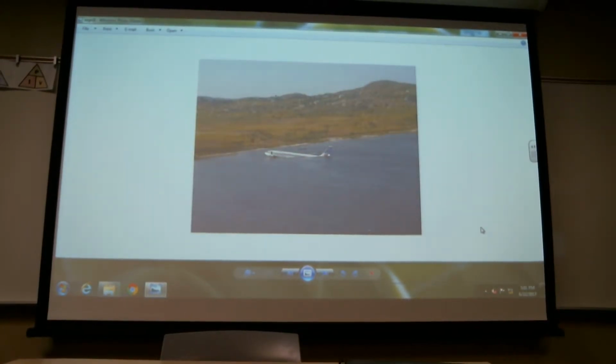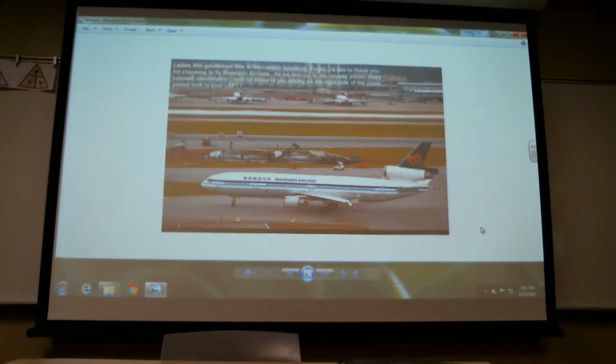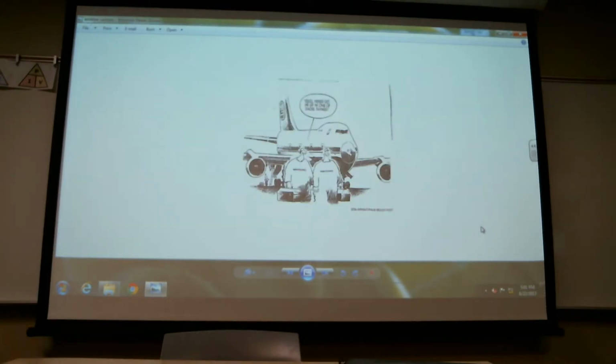That's when you just almost have enough fuel. We saw that one. Poor kid. This one is just a silly caption, but the Mandarin Airlines, it's the very same airplane on its back, upside down. Wow. You'll never get me up one of those things, and that's the mechanic.